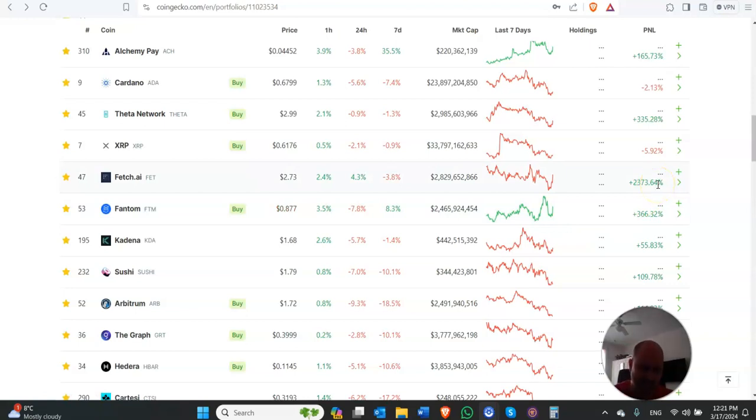Fetch AI, 2,373%. I had almost like 3,000% not long ago, but as you know, Bitcoin has fallen lately. One of the biggest surprises for me, I only bought a couple of hundred at 11 cents, and wow, I'm shocked.